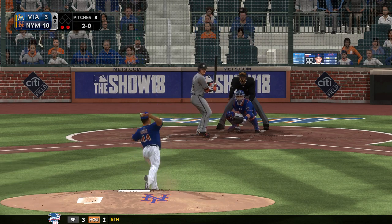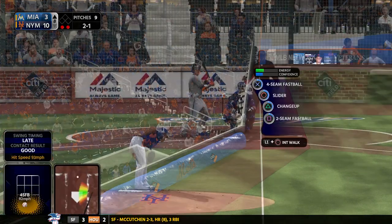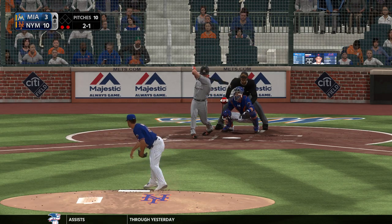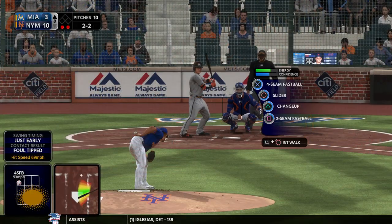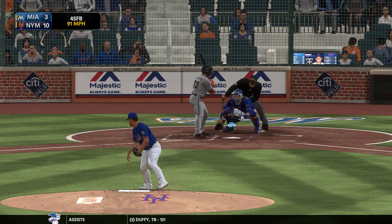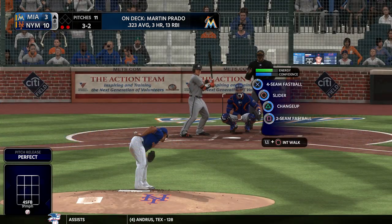Now the 2-0. Fly ball right down the line in left, and that will end up a foul ball. Now the 2-1. Fouled off. Two out, nobody on. Looks at a fastball low here, and it's full, 3-2.